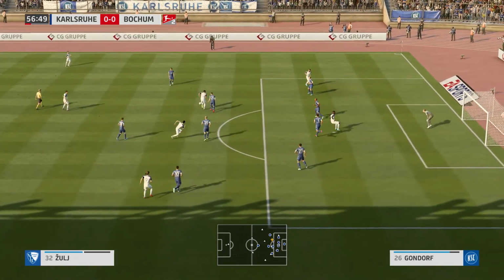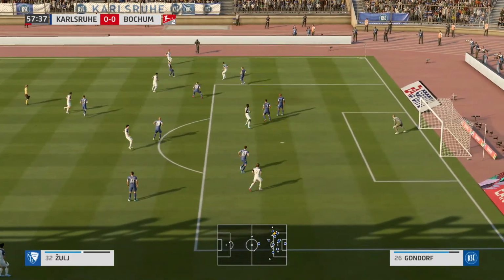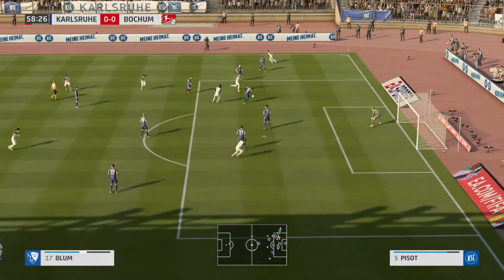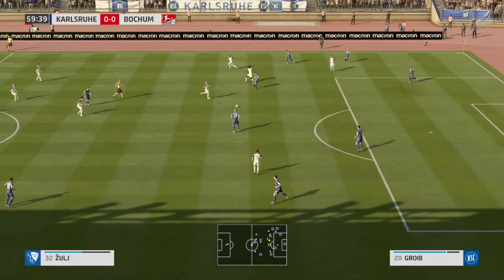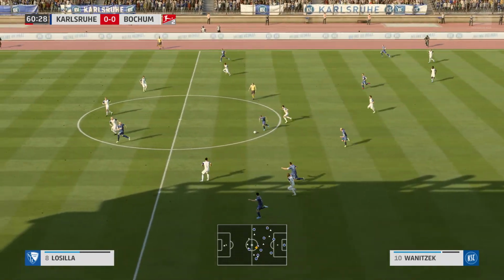This looks promising. Still passing it around with authority. Danny Blum. It did look as though it was rather a fruitful avenue, but nothing doing. Half an hour remaining then.